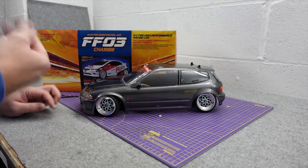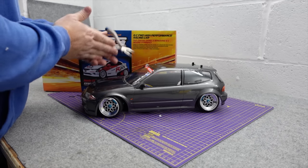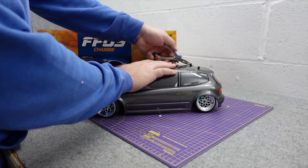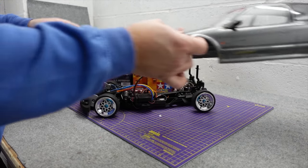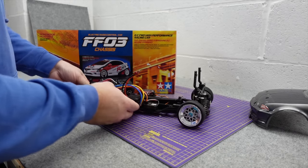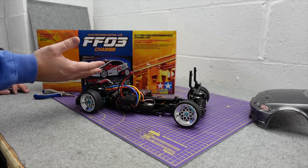A long time ago, lots of stuff's got in the way. Life's got in the way. Other projects have got in the way. The weather's got in the way. And now we're going into winter and I'm deciding to finish a speed build.